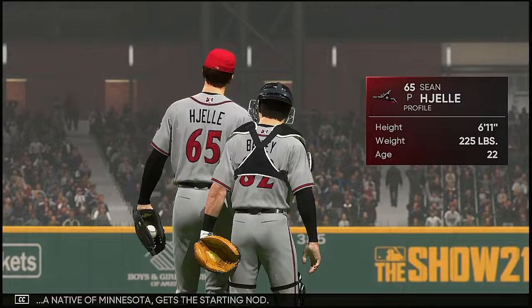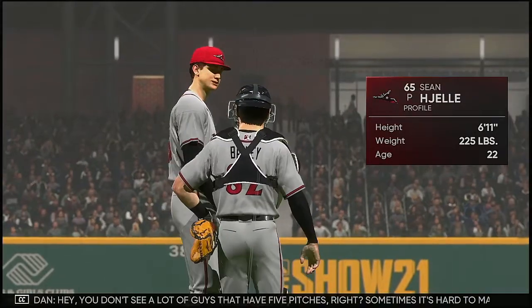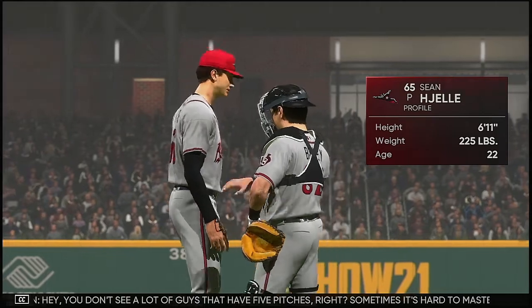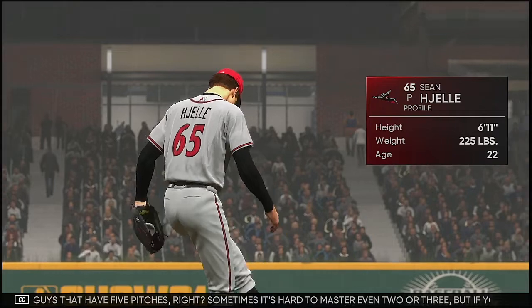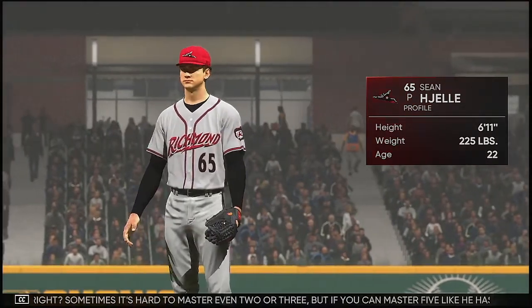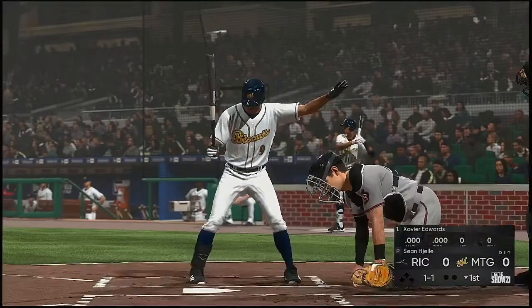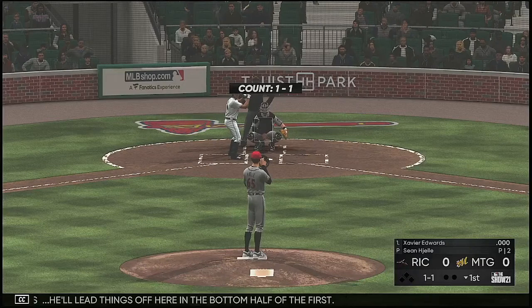Sean Jelly, a native of Minnesota, gets the starting nod. What's your take on him, Dan? Hey, you don't see a lot of guys that have five pitches, right? Sometimes it's hard to master even two or three, but if you can master five like he has, he'll be in pretty good shape. And now in the box, Xavier Edwards. He'll lead things off here in the bottom half of the first.